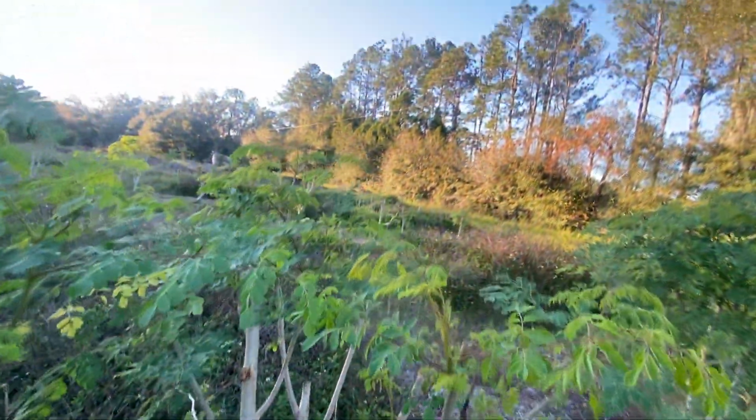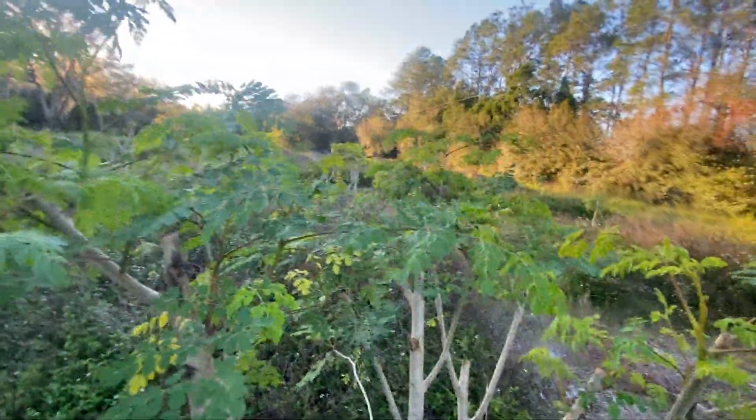Oh, hey, scratching the trees up. Lily, she's just hanging with us.